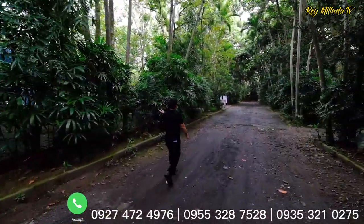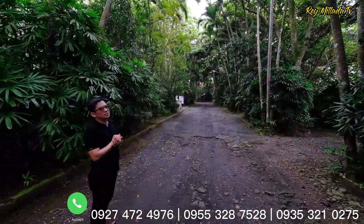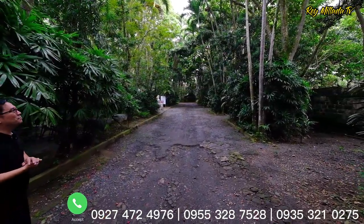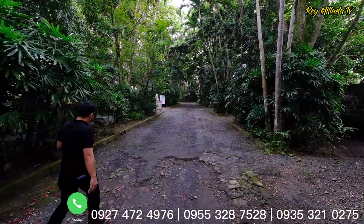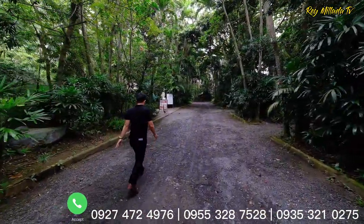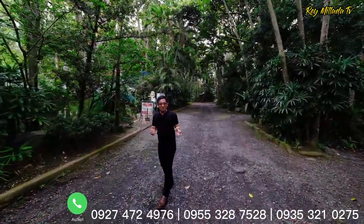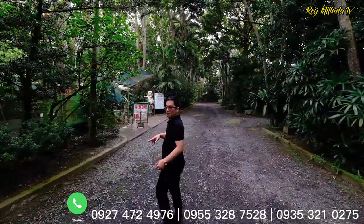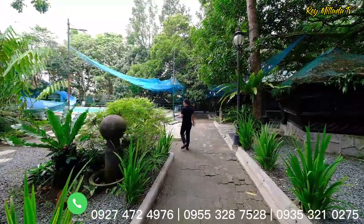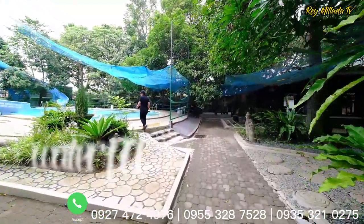As you can see also, the property has a lot of trees. Merong fruit-bearing trees at merong mga ornamental plants within this property. Alright? So we will check out the first part of this property, which is your public pool. Let's go. Over here is the first part of this property, which is your poolside or your water park.